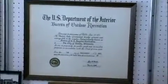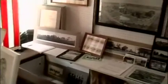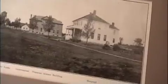Well, behind us we have the items that are from the VA hospital. It started out in 1892 at the facility as an Indian training school over on the far left. And in 1892 the government had Indian children from different tribes in these schools to teach them English and to have them learn a trade so they would not be dependent on the government for the rest of their lives. So it was an assimilation into the white culture.